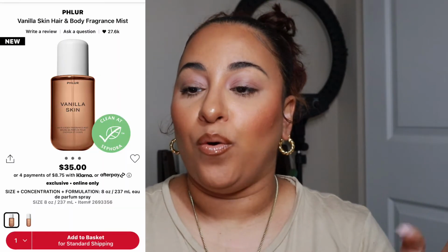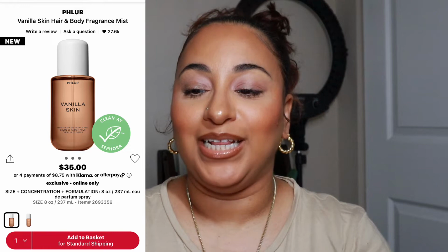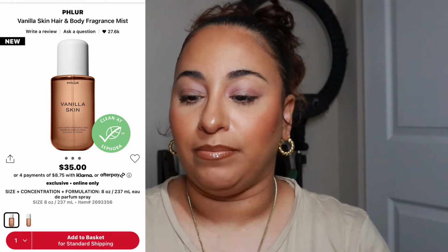So starting off, what I want to do a little bit differently is let's actually go into body products. So the first one is this Floor Vanilla Skin, Hair, and Body Fragrance Mist. Anything vanilla, you could probably sell me on. I love that. I feel like it works well with my body chemistry. This does retail for $35. So this is definitely for sure on the list for me. It is in the cart.